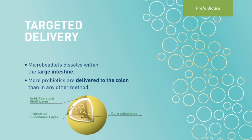Probiotics have a very specific environment that they like. They grow well when they're in that environment. That is a low oxygen environment. It's a low acid environment. It's what you find in your large intestine.